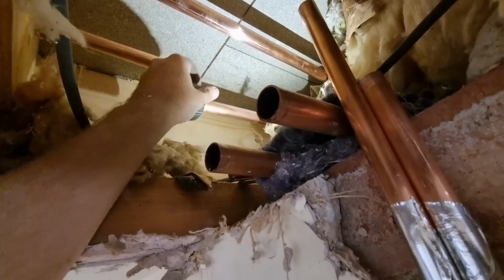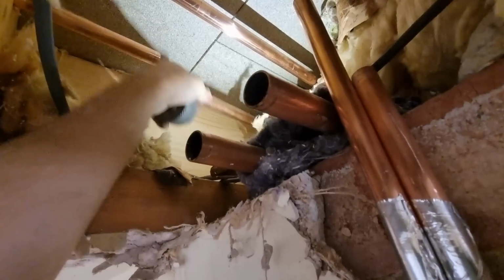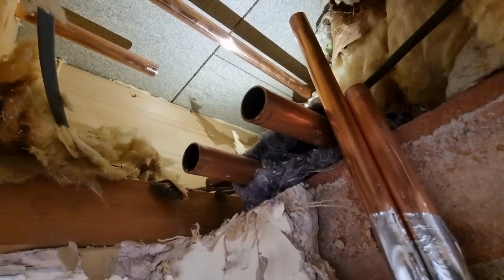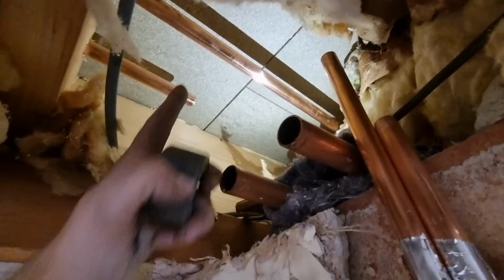It's all fun and games being a plumber, isn't it? I don't think they're going much further through there, to be fair. Oh no, they literally just drilled through that wood. I was going to say I nearly had heart failure then. I was going to say if they're hot and cold, I'm in trouble. But yeah, we're good. I'll cut the other one off.